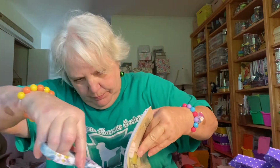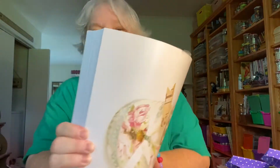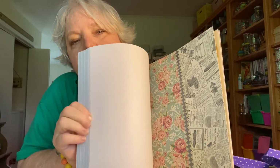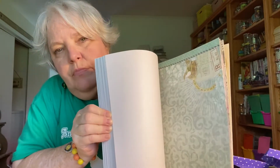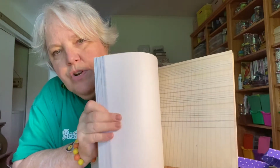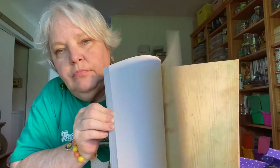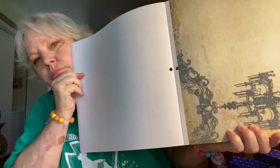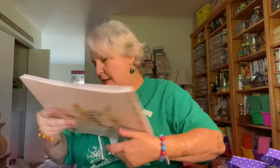Let's have a peek. Look at this. So let me see if I can do a flip through. Music notes, cutouts. Look at this. It's so pretty. I almost bought two. Then I thought, you're really getting to where you don't need to add more to your stash. There's some ledger paper. Pretty vintage patterns. Chandelier. Beautiful paper. You get the idea.